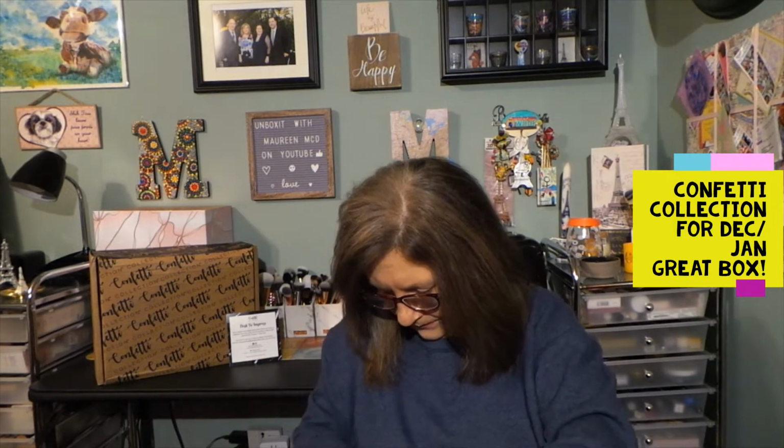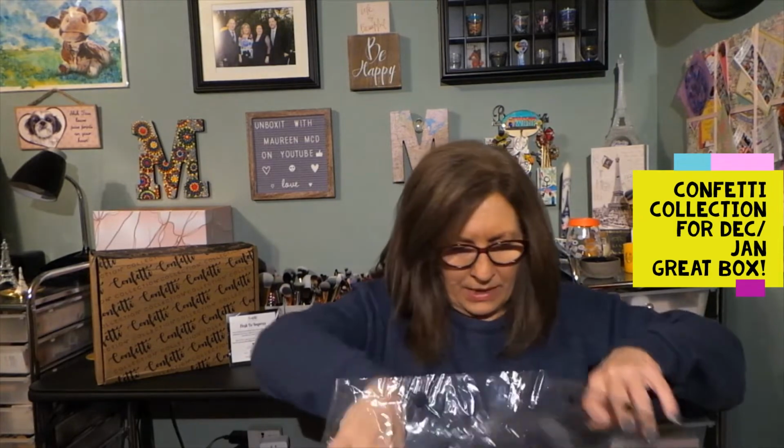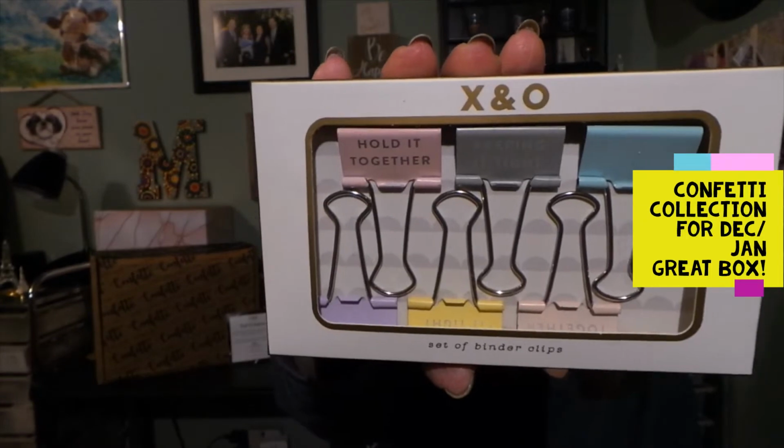And everything is in plastic, so let's get this all opened here, if I can. Okay. And I'll just start taking things out and see what we have. There's lots of stuff in here. I'm excited. And this is usually by C.R. Gibson? Yeah, C.R. Gibson are usually all the products. And this is nice. This is a set of binder clips by X&O Paper Goods. Always great to have. No complaints there whatsoever.